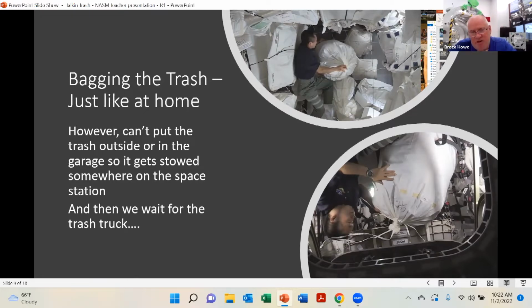So if you're generating your trash, you're waiting for your trash truck. A lot of us have either an outside little shed or a garage that we have our trash cans in, right? We take our trash out to the garages outside the house. They don't have that luxury on the space station. They've got to keep their trash inside the house.